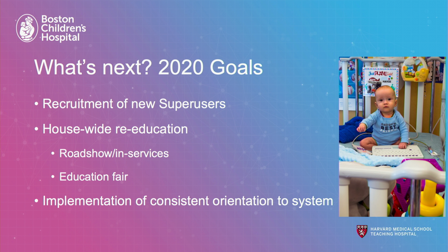So on to 2020, some of our goals are to re-implement super users. I think most people do really great at implementation time, and then the super users fade off. So we're going through and trying to recruit more and train them up again. We're going to do house-wide re-education. As mentioned, with that initial implementation, everybody's excited, our numbers are up, and then people forget about it and lose touch. So we're establishing a routine education plan. And the last thing is also implementing a consistent orientation plan for all new employees that come in as well. So a lot of fun things I get to work on with Boston this year.